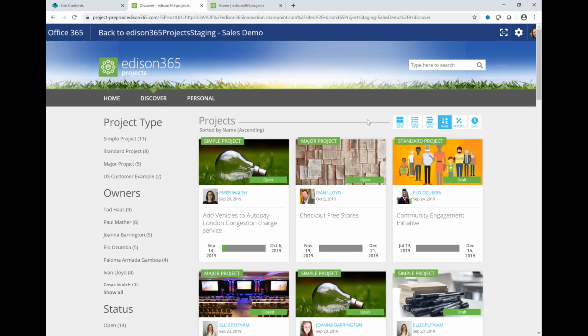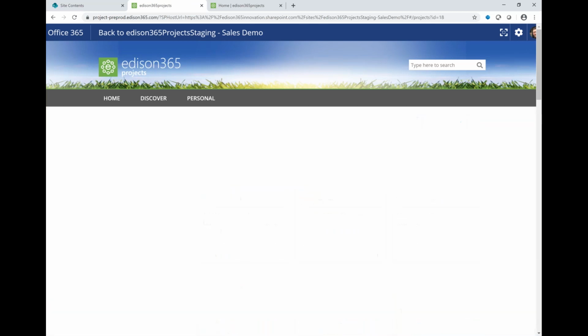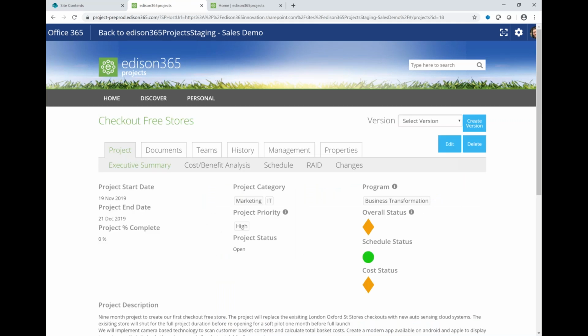Now, I said we'd dive into a couple of these, so let's go ahead and do that now. Now, I know that Ivan has got this project called Checkout Free Stores, and we're trying to be a good retail company, and we want to facilitate rapid deployment or rapid shopping experiences for our customers. So what you're seeing now is an example of an Edison 365 project form or project type.